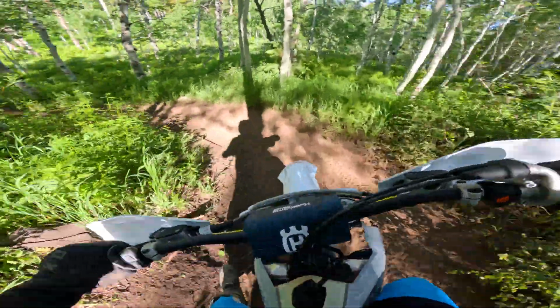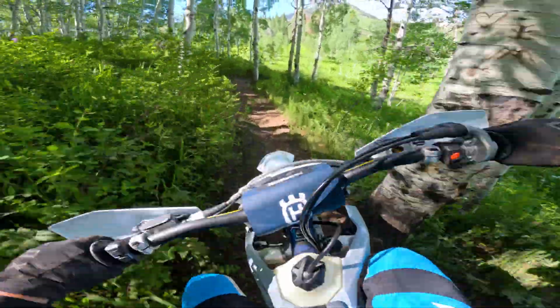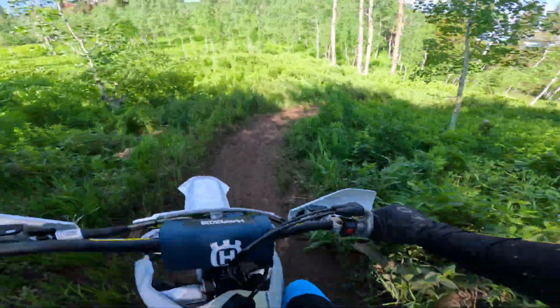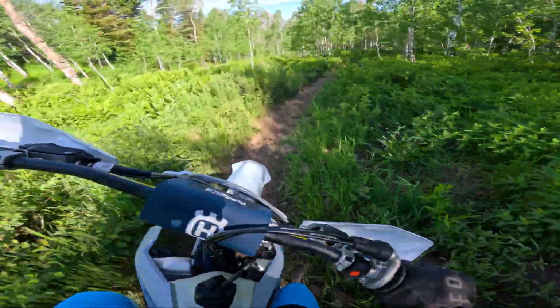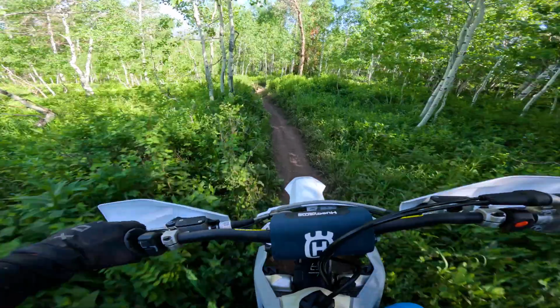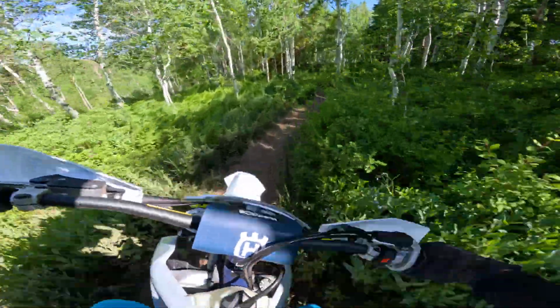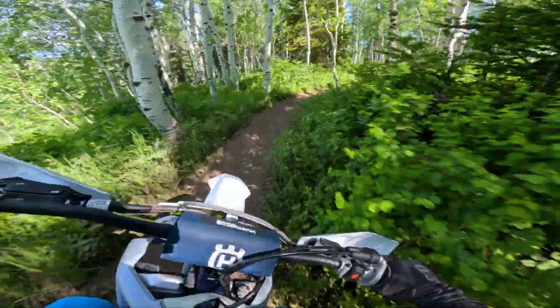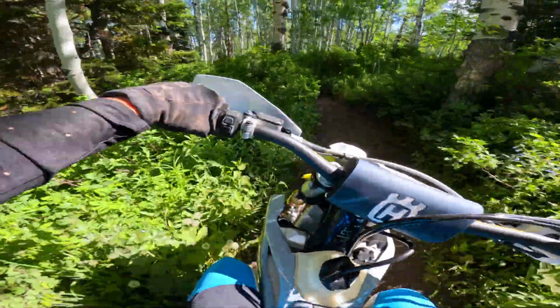So far, what do I notice when I first get on it? The suspension is amazing so far. I haven't had any high-speed stuff because we just started. But yeah, that back brake is weird. Gotta get used to that.